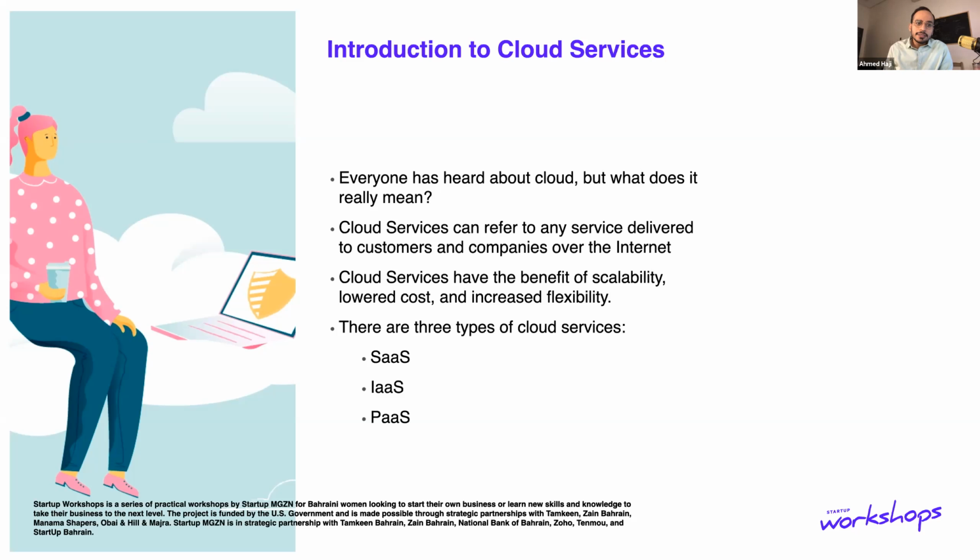And it provides scalability. If you have a small business or small traffic, you're going to have small cloud storage and small cloud resources, and it's going to scale with your growth. So you don't have to pay a high amount or invest a lot when you are using something very simple. There are three types of cloud services: SaaS, infrastructure as a service, and platform as a service.